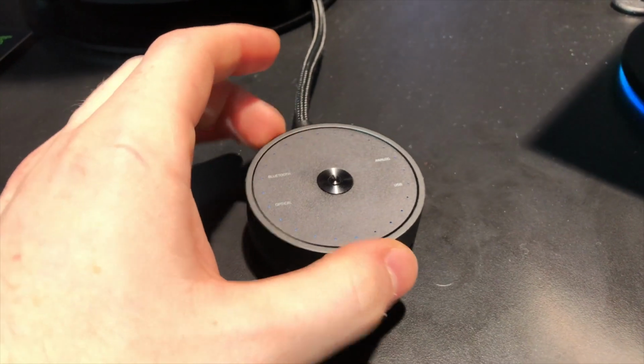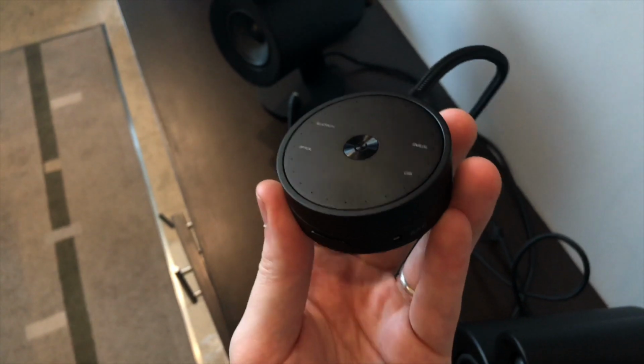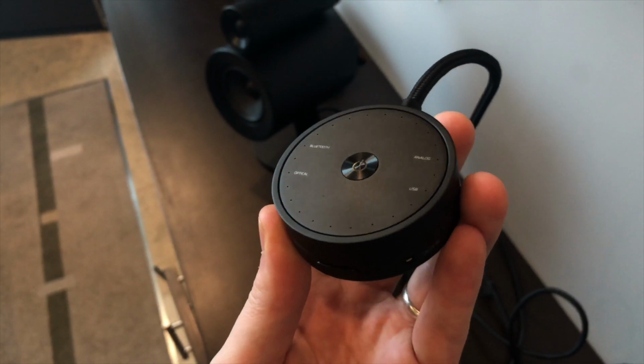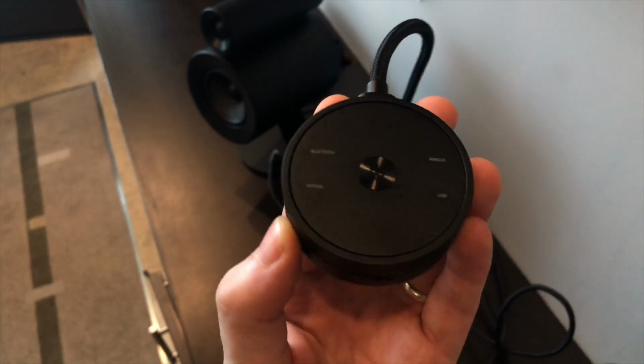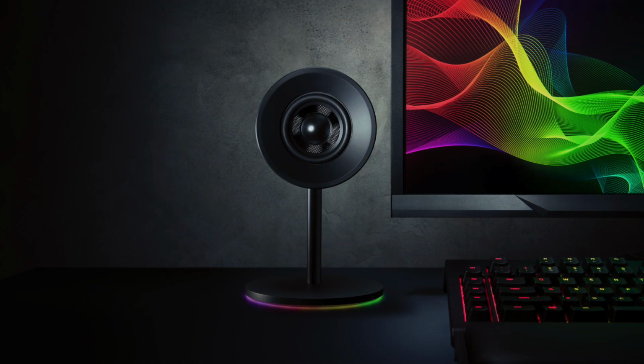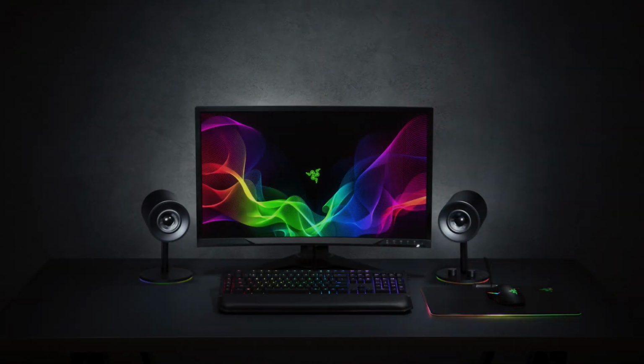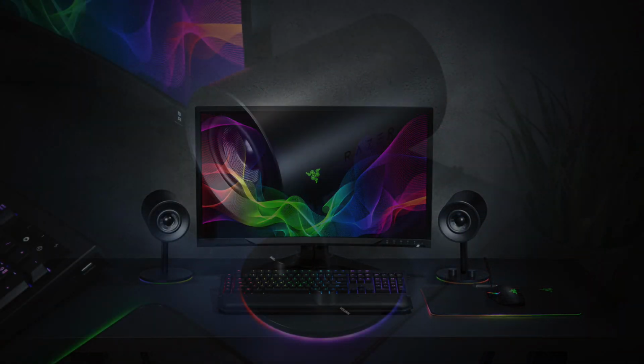And to control everything, they have this little control pod, which is going to let you change up the volume and some of the source controls and stuff like that. And there's also a headphone jack right there for you. The Razer Nommo, though, is a downscaled version. You don't have the subwoofer. It's a stereo 2.0 speaker system, but it does still have the CHROMA integration along with the built-in DAC on one of the speaker bases as well.